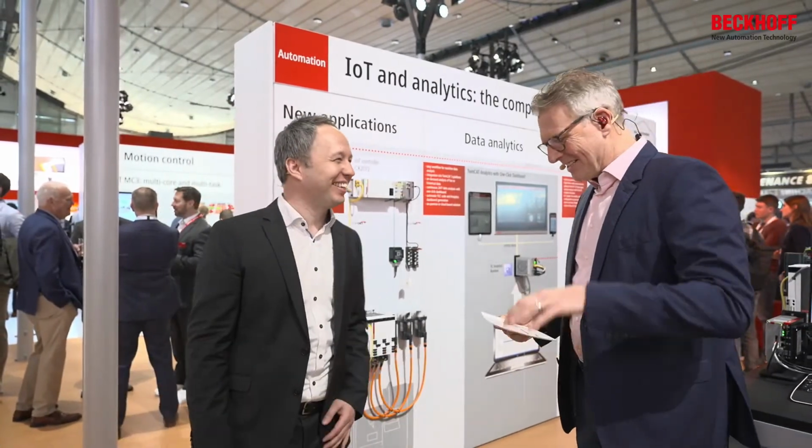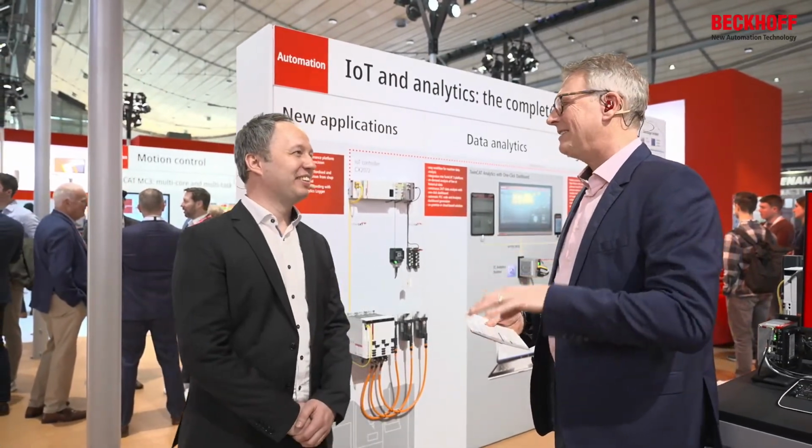Now, let's dig into this. So what is this all about, the standard IEC 60870? Yes, it is a standard. It's a little bit older, but it is very useful for the communication between a control station, a substation, and an energy system. And we have experience with this communication standard since 2004, so a very long time.